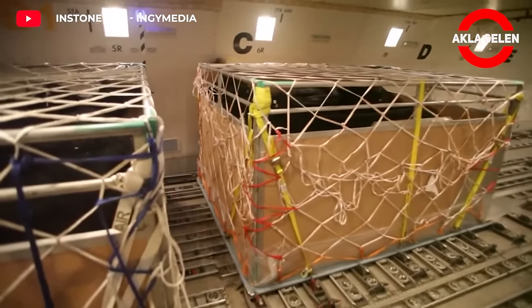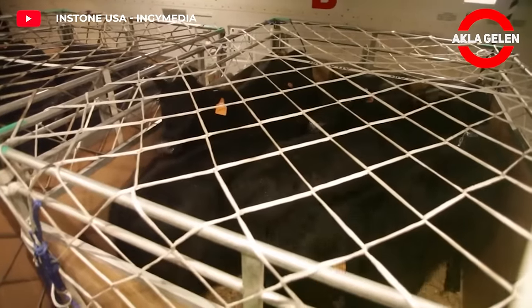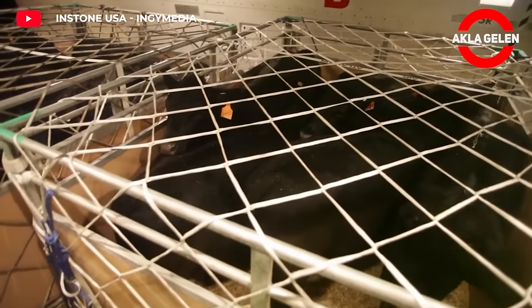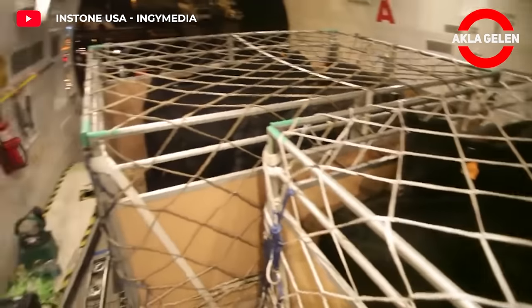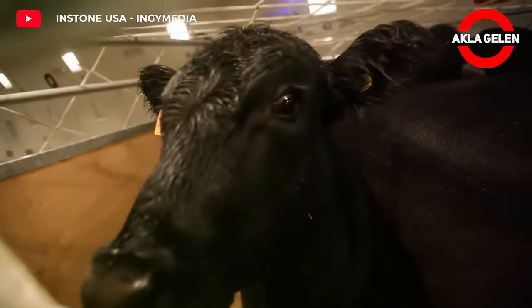It is important to load and unload animals safely into shipping containers and onto the aircraft. During the flight, the animal's water and feed needs must be met and the necessary health checks must be carried out.